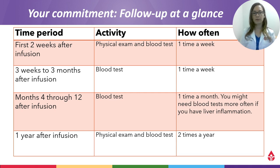When you hit months 4 through month 12, we'll want to do blood work at least once per month. Now, of course, all of this could be more if you're having problems, and we'll talk about why that is. Once you hit 1 year after your infusion, we'd like to see you for a physical exam and blood work at least twice a year. And that's pretty typical of what we would want with any of our hemophilia patients anyway.